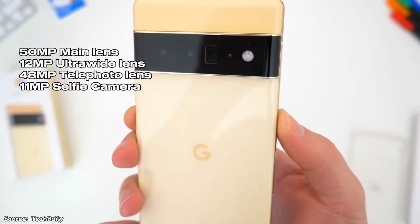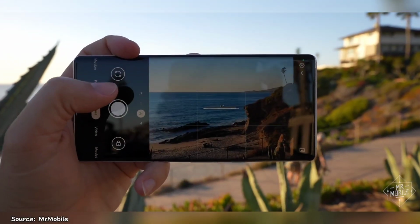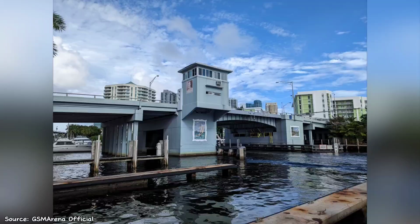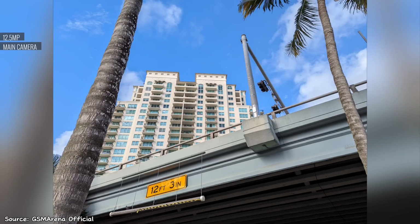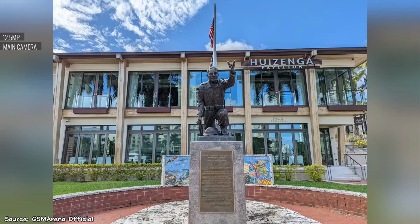Not to forget the 11-megapixel selfie snapper at the front. The camera quality on this device is truly amazing, especially when it comes to capturing photos. It's a solid performer, delivering great contrast, a wide dynamic range, and vivid colors. The sharpness and level of detail captured by the Pixel 6 Pro's camera system make it a standout choice for photography lovers, and the same goes for the selfie camera.